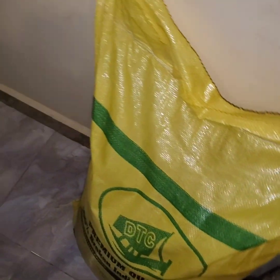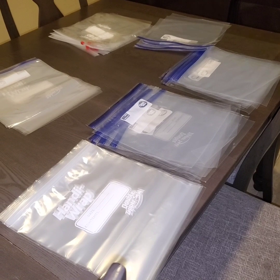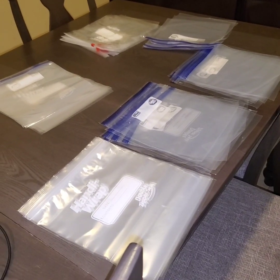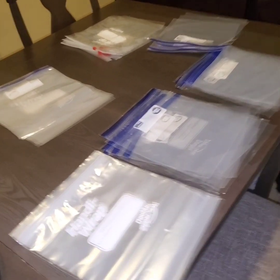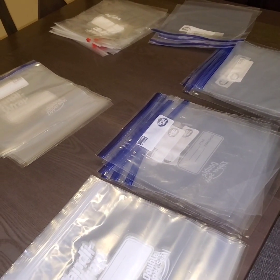I know I'm going to have to go and purchase some more bags though, because we're probably going to get at least one more bag of rice. So that's not going to be enough. I think three or four bags last time was like 200 and some odd bags.